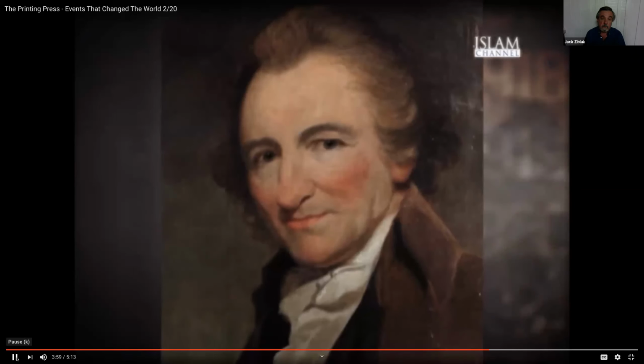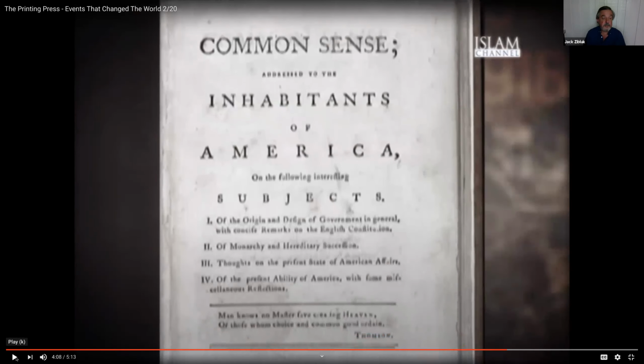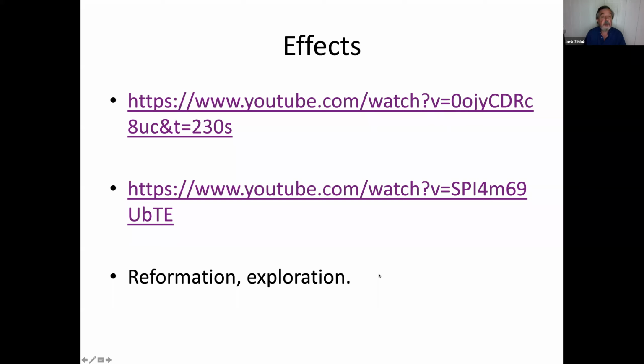In 1775, political agitator Thomas Paine sold 500,000 copies of his pamphlet Common Sense, which advocated American independence. We'll get to that. That's way down the pike. The difference is, though, in the short run, with the printed word, more people could read and more people could have independent ideas. So that's the huge thing that happened. And that started the Protestant Reformation and the English Civil War.